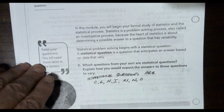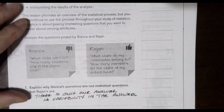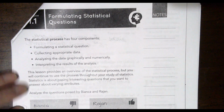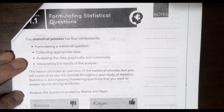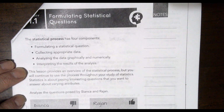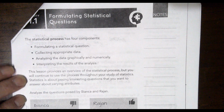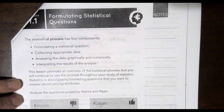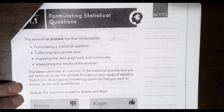Okay, so let's turn the page. We're going to go to page 1385. Okay, it says formulating statistical questions. The statistical process has 4 components: formulating a statistical question, collecting appropriate data, analyzing the data graphically and numerically, interpreting the results of the analysis. This lesson provides an overview of the statistical process, but you will continue to use the process throughout your study of statistics. Statistics is about posing interesting questions that you want to answer about varying attributes.